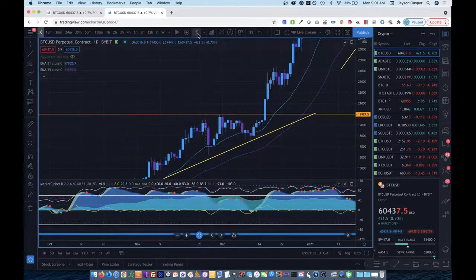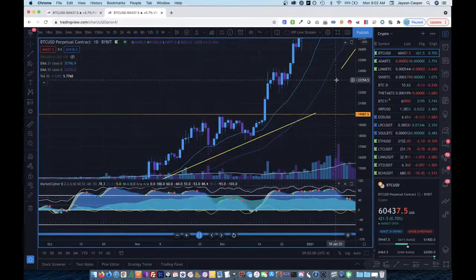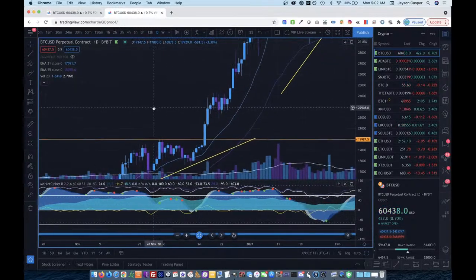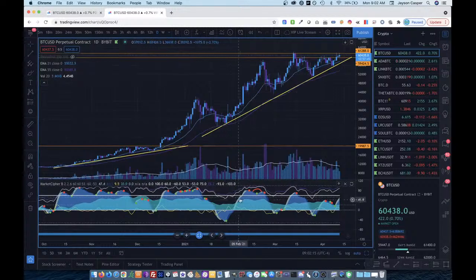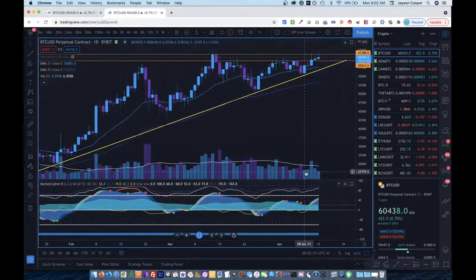I don't know if you guys remember that, but if I pull up my volume indicator here, we can see that volume was very, very low before that breakout of the 20K. And then all of a sudden we have a massive spike and a massive run up. And then we break out, we form this bull flag, and we keep breaking out. And it just feels very similar to me right now, where volume is very low.